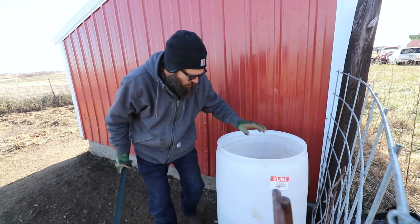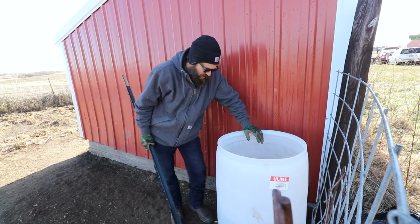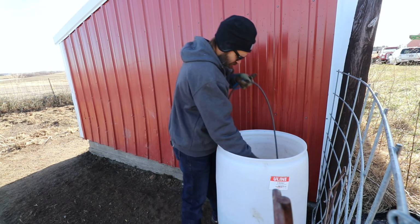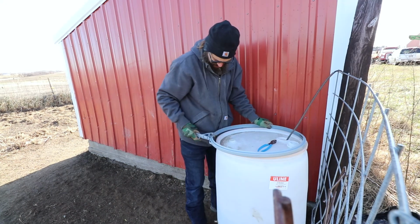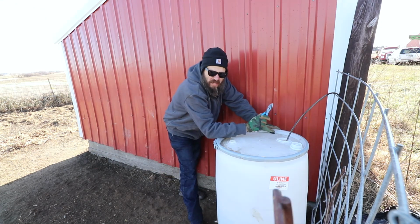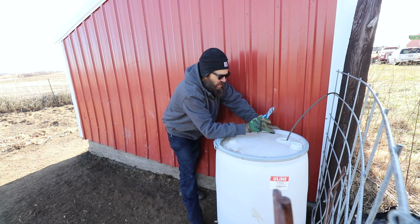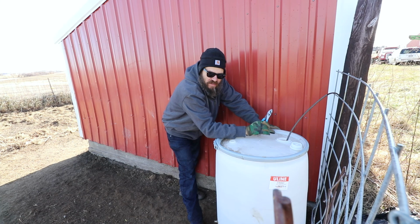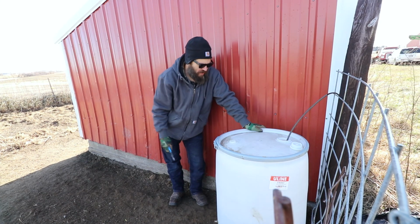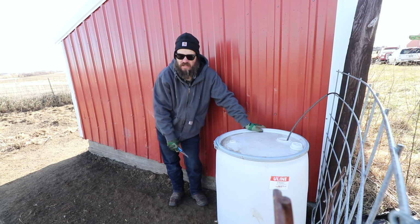All right, so we got a hole now in there, big enough to get our heating element in there. The only problem is I don't have electricity out here. I do have electricity out here, I just don't have a socket to plug this into. So I'm gonna have to run the electricity from a light bulb socket. It's pretty quick and simple. A lot of hardware stores carry it. You don't have to be an electrician whatsoever to do this.